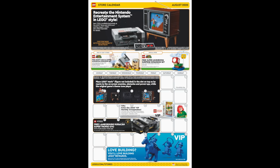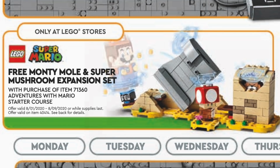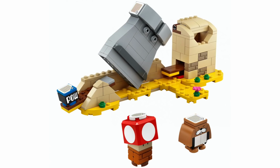And speaking of calendars, this week we got a reveal of the LEGO Store calendar for August 2020, celebrating the release of the LEGO Super Mario line. Only at LEGO stores from the 1st through the 9th, you can get the free Monty Mole and Super Mushroom expansion set with your purchase of the Adventures with Mario starter course. I know a lot of you guys were upset you wouldn't be able to get this expansion set as the pre-orders for it sold out on LEGO.com, so now is your chance.